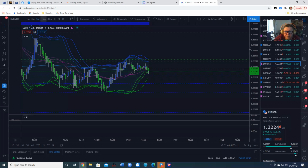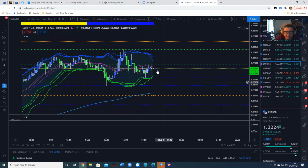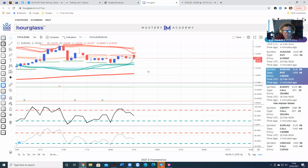Come on to the 5 minute. Very wicky. Very wicky indeed. So it's difficult to tell which way it wants to go. That's the 30 minutes, but we know it's very strong against the Japanese yen, and that gives us our half-hour candle. So it should want to turn up, 241, and hourglass, let's see what that's going to give us. It's saying 235 on the hourglass.